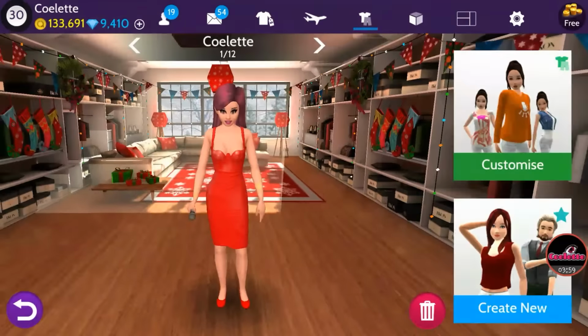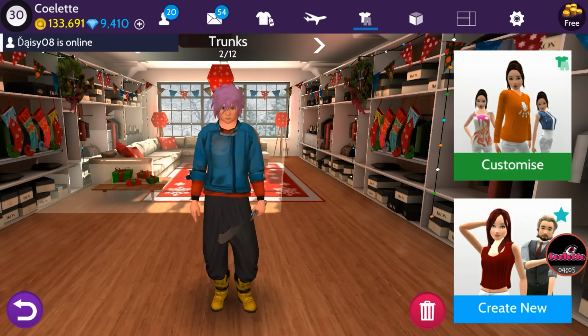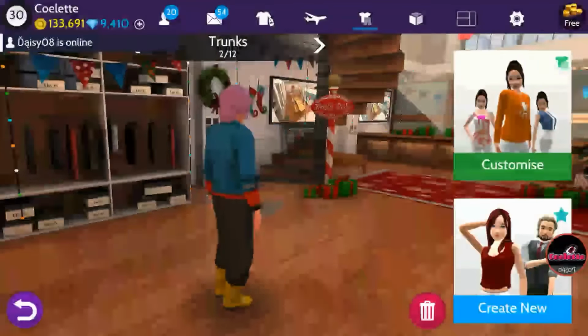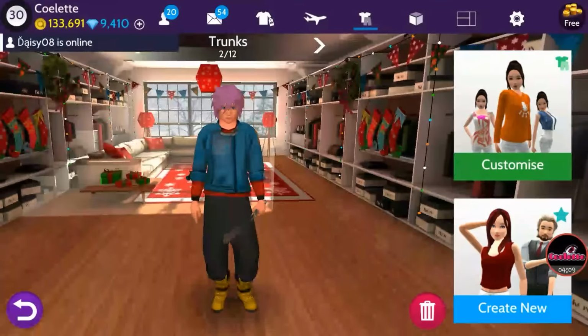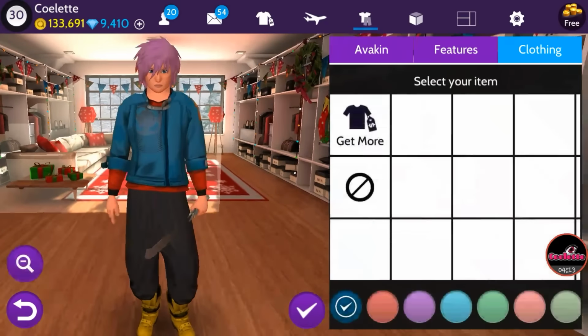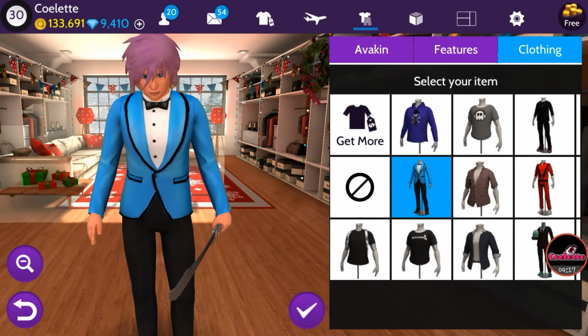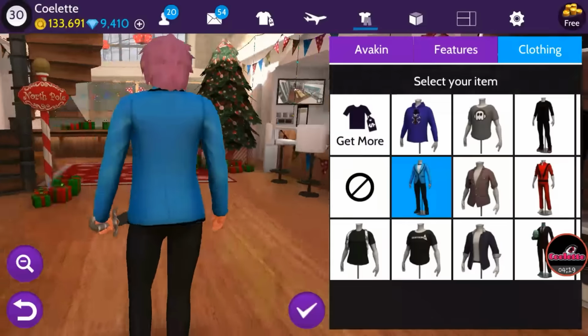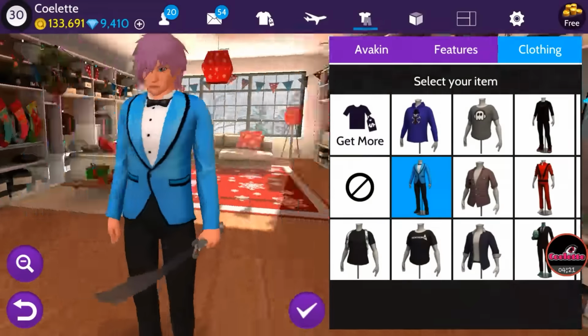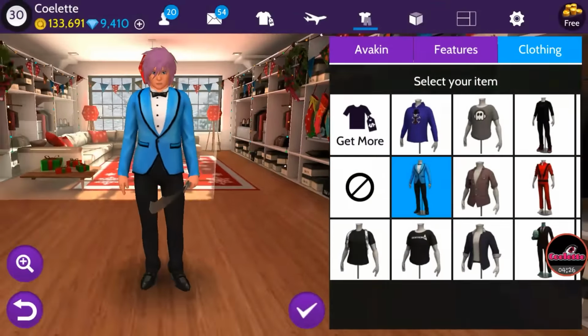And then we're going to check out the guy. So, going to go to this. This is Trunks. Some of y'all might know who Trunks is from Dragon Ball Z. I had made him. I love him. Okay. But let's put him in this icon, which is right here conveniently. Ooh, look at that blue. Isn't that a vibrant blue? I absolutely love that, guys. If I was a guy, I would be rocking that.